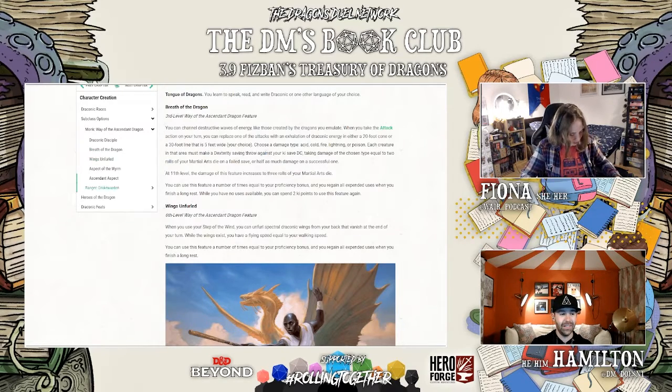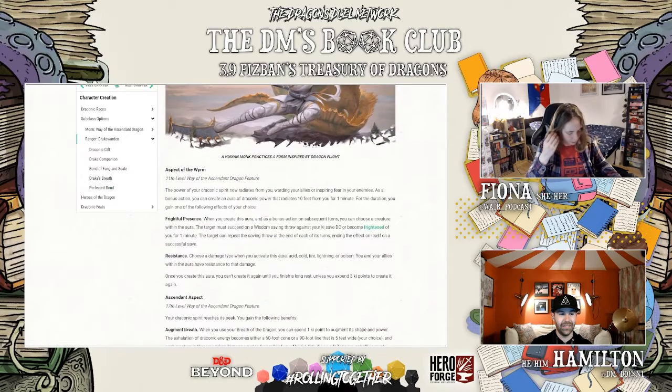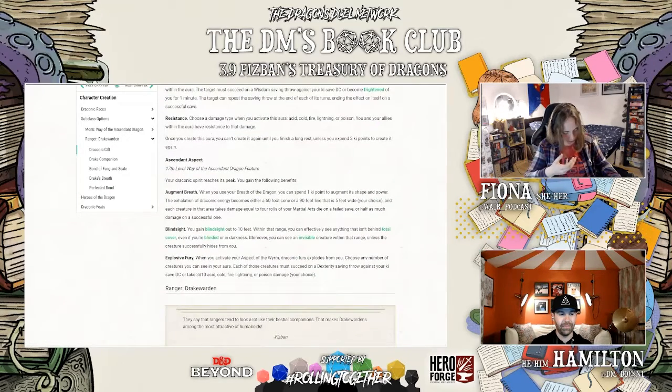And yeah, like you said, later on you can get Augment Breath, which means you can change the shape and power of it. So it becomes either a 60-foot cone or a 90-foot line. So even if you're running away, or you've got the top of the staircase and they're all running up at you, there you go.